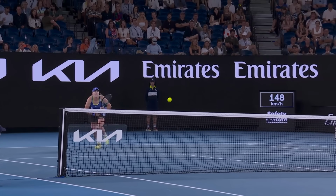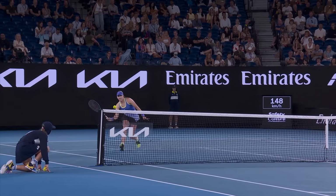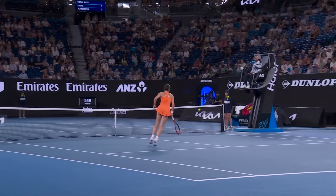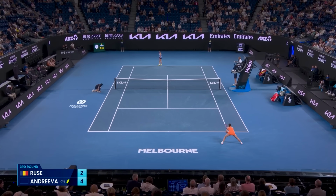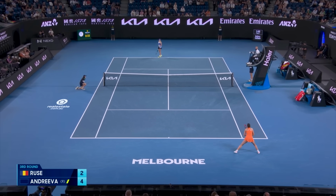Just loves to chase. Athletic, dynamic, good change of direction. And got there with plenty of time and could even change the grip. And that's the problem that I mentioned at the top of the game. Ruse loves those drop shots, oftentimes on important points. But on the hard courts against a great mover like Andreeva, very risky shot to play.